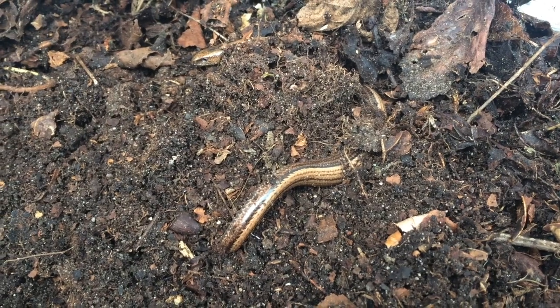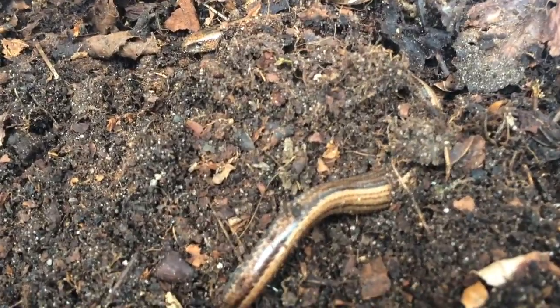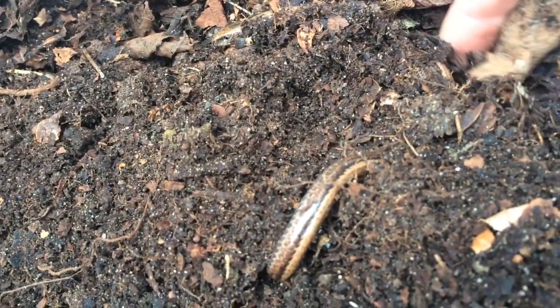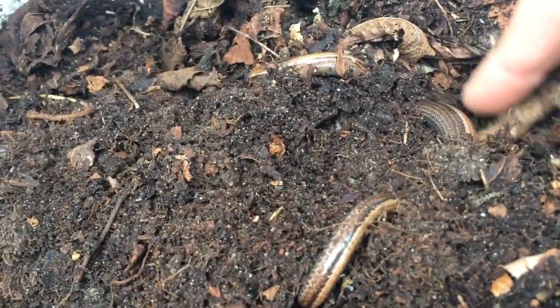Now yesterday I was looking through some of my compost and I found this. This is a lovely slow worm. So my challenge for you today is to create a reptile-friendly garden.